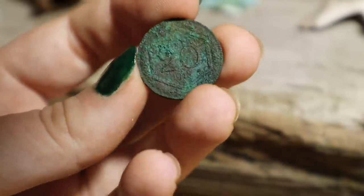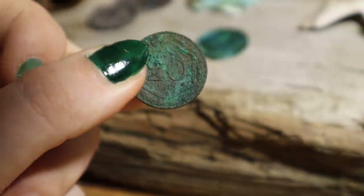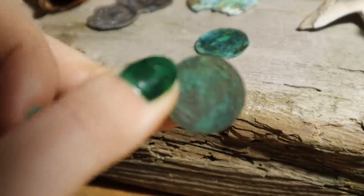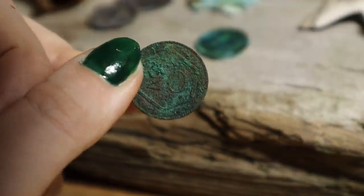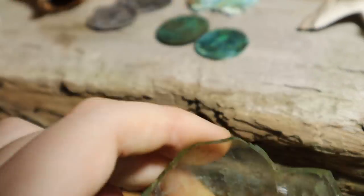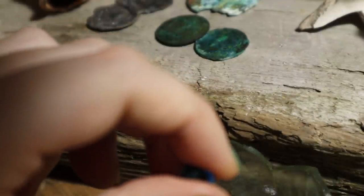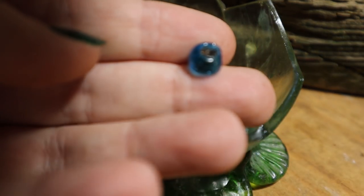So I imagine this coin has travelled quite far, and passed through quite a few... Oh, it's raining. It's really raining. Passed through quite a few hands. Oh, thunder. And, of course, beads. Whoa, it's hailing. Oh, hailstones. So I think this one is probably my favourite bead of the day.